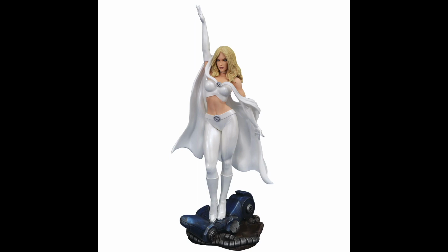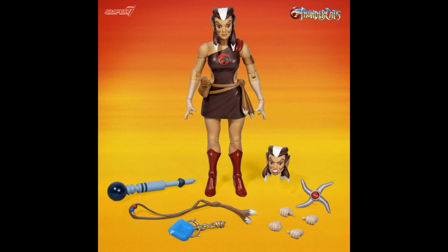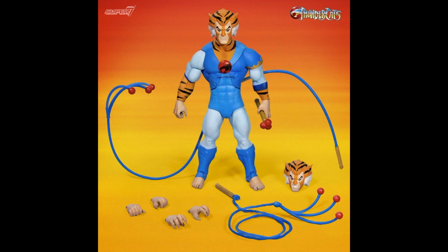Next up, big news this week. We've got images from Super 7 for the Thundercats Wave 2. This Wave 2 will have Pumara, Tigra, Groon, and Mumra, the Ever-Living. The Groon we've seen before. I think he was at PowerCon a couple years ago. So we're really excited about getting Wave 2 of these.